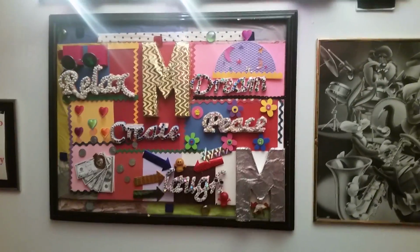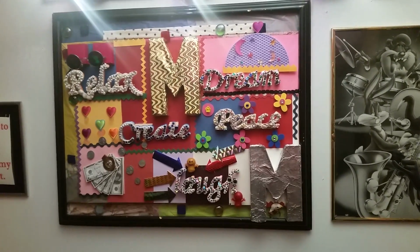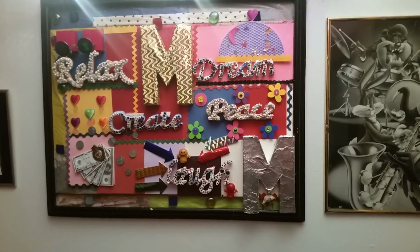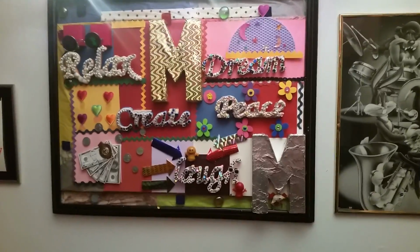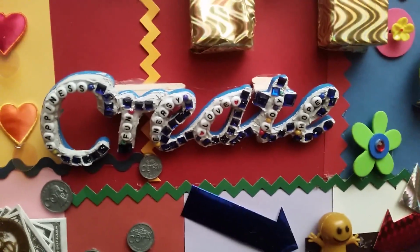And then this is the thing she created. I don't know if I've shared this with you. I bought the words where it says relax, dream, create, peace, and laugh. They were wood, and then I asked my wife to put something together for me, and this is what she came up with. And I just want to show you this part really quickly.